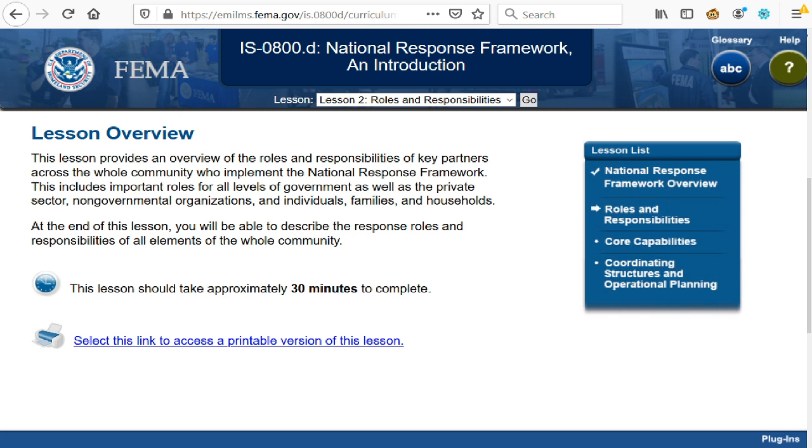This lesson provides an overview of the roles and responsibilities of key partners across the whole community who implement the National Response Framework. This includes important roles of the government as well as the private sector, non-governmental organizations, and individuals, families, and households. At the end of the lesson, you will be able to describe the response roles and responsibilities of all elements of the whole community.